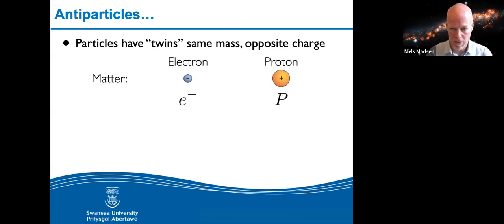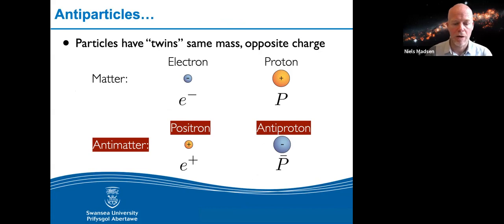Okay, they didn't know too many particles at the time. They'd heard of electrons and protons, right? So that's what we consider matter. That's what matter is made of. Neutrons were only discovered later. So antimatter in this concept would basically be a positive version of an electron, so an electron with a positive charge, which was quickly named a positron because it was discovered very briefly afterwards. But of course, the proton would also have an antiparticle that's then called an antiproton.